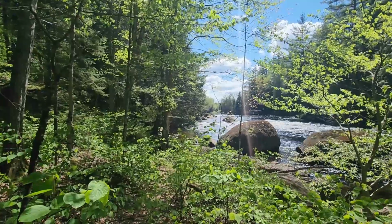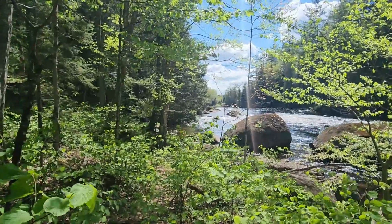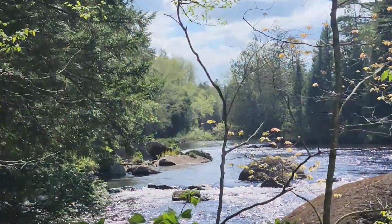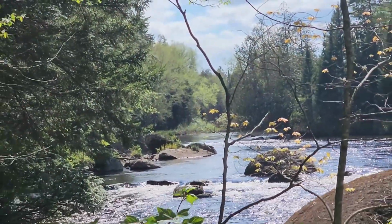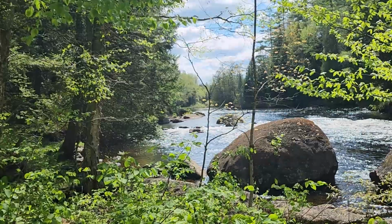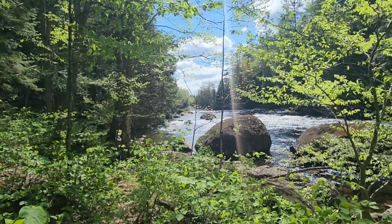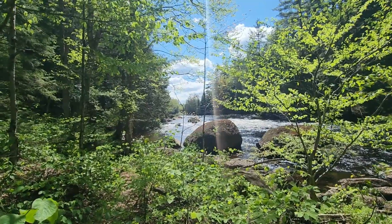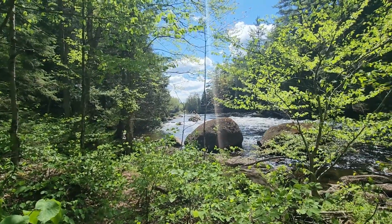The path continues down to the put-in where the water is nice and calm and smooth. I'm not going to walk down that far. There's no reason to. So we're going to end up turning around, heading back to Lower Falls and taking a little break and then hiking back to our campsite at Lean-To number 5.